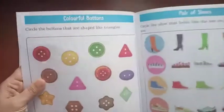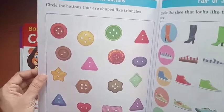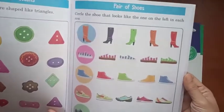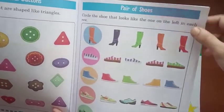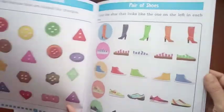Yeah, so these are again activities. Circle the buttons that are shaped like triangles, so you can teach shapes to your child. Similarly, circle the shoes that look like the one on the left, so you'll have to find the same shoe on this side. So very simple activities like these.